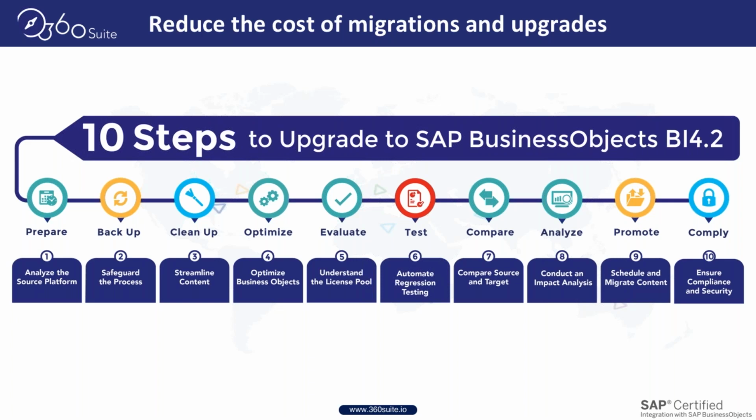And also identify any bottlenecks if you're moving to a different database or moving to the cloud.